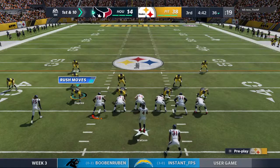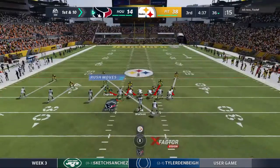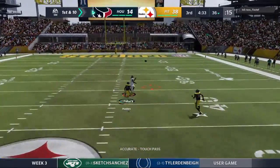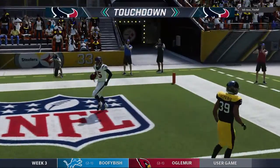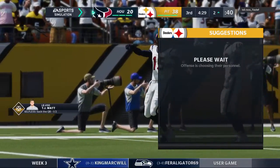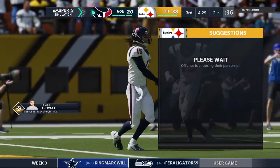So from the 36 now, 1st and 10. Operating from the gun, Watson. And that's caught inside the 35. Touchdown, Houston. Will Fuller with his second touchdown of the game, 4th of the year. And the Texans get a bit closer.